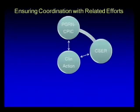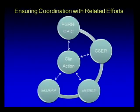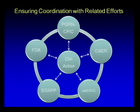There's also the Clinical Sequencing Exploratory Research, eMERGE. The eMERGE program has already started to identify actionable variants because we're faced with them in genotyping studies. We would expect EGAP would also have important information to provide, as would the FDA. The FDA has a website with over 100 variants listed that are related to response to various drugs. That's another place. Plus, there are other groups that are doing this. So the Coriell Personalized Medicine Consortium actually has probably been doing this since before the PGRN has. That group has an entire group set aside that is just looking at actionable variants. The Vanderbilt group is doing this as well.